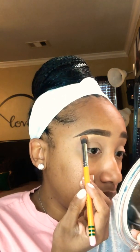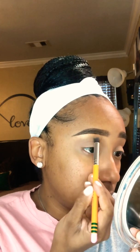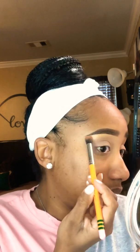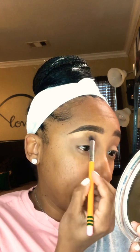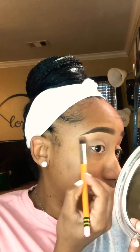I'm going to take that same brush that I had, and just dab a little bit of highlighter on there. And I'm just gonna put it underneath my brow bone, just to give it a little highlight. Nothing too dramatic. Do the same on the other side.